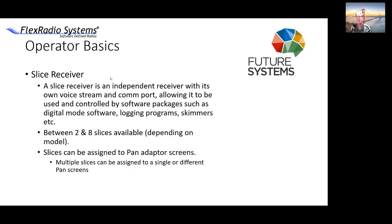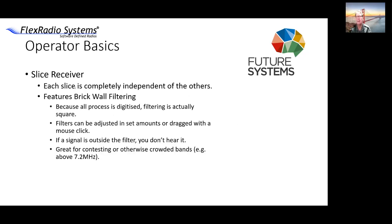Slice receiver. A slice receiver is an independent receiver with its own voice stream and COM port, allowing it to be controlled and used by software packages such as logging programs and skimmers and stuff. You can have between 2 and 8 slices on one pan, or you can split it across multiple pans. Obviously, if you're trying to do 8 channels at once with 8 different pan adapters on 8 different bands, you can only have one slice on each because there is only 8. Each slice is completely independent of all the others, has brick wall filtering. So the filtering's super sharp and super square.